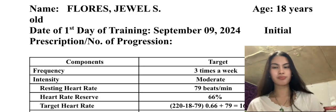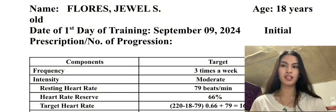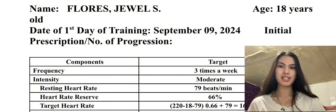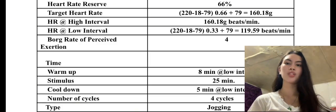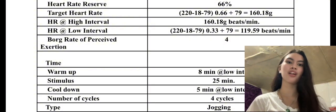Next is my target heart rate, for which I use a formula to get my outcome. The formula goes 220, which is a constant number, minus 18, that's my age, minus 79, my resting heart rate, times my heart rate reserve in decimal form, which is 0.626, plus 79, my resting heart rate, and that resulted to 160.18. Moving on to my heart rate at high interval, I have here 160.18 beats per minute, which I got from my target heart rate.